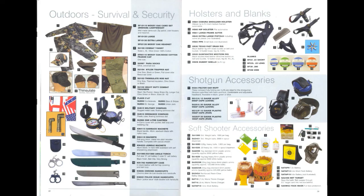Next page, 38. I've had quite a few things off this page, weirdly enough. Number 2, the t-shirts. I used to buy those t-shirts. Number 7, I used to buy those trousers. Number 10, I've had that compass. Number 13, had that machete. Number 17, now I think this is from there, those handcuffs, and they're good handcuffs they are. Had those.